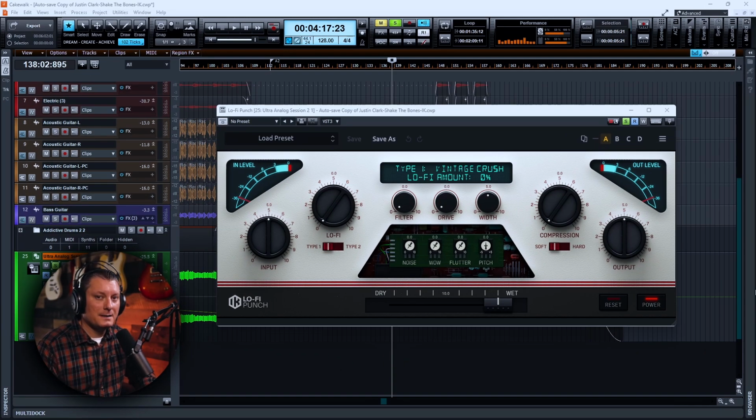All right, so next up, let's talk about Lo-Fi Punch. This is another new plugin. This one's all about adding texture to your track. It's a harmonic and dynamics multiprocessor that ranges from subtle warmth to full-on crushing distortion, which is perfect for adding grit, thickness, and dimension to anything from synths to vocals. It's honestly super versatile. It's going to give your tracks a lot of character, so let's check it out.